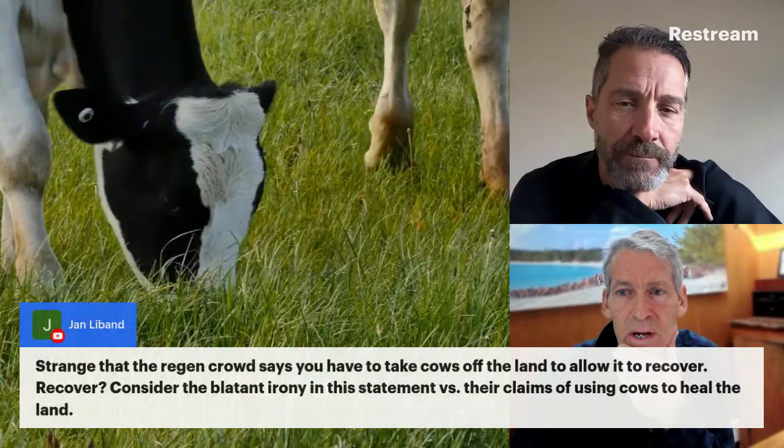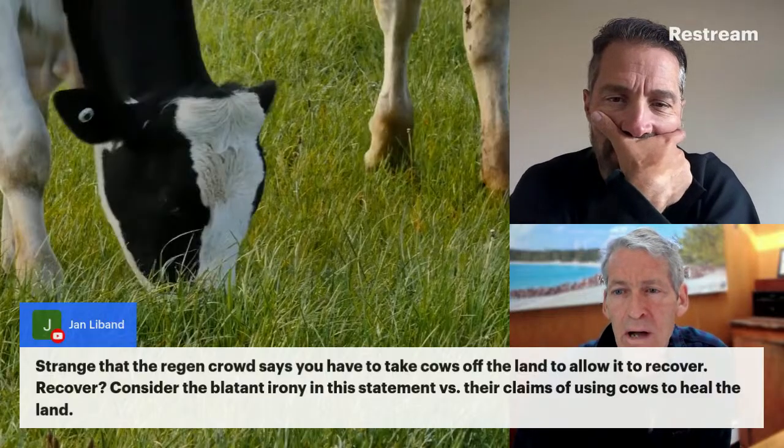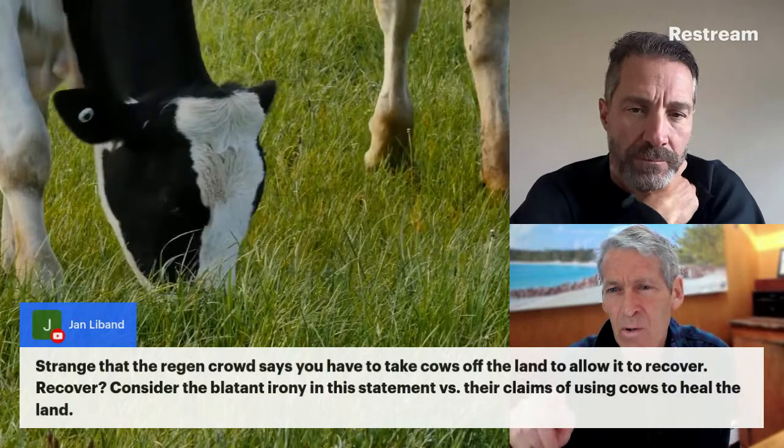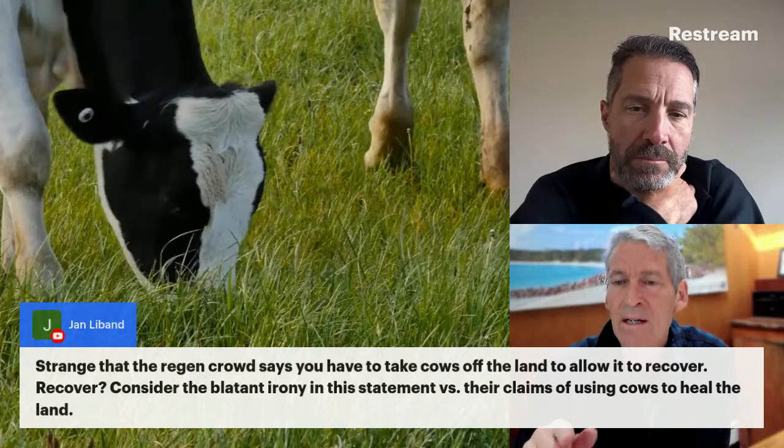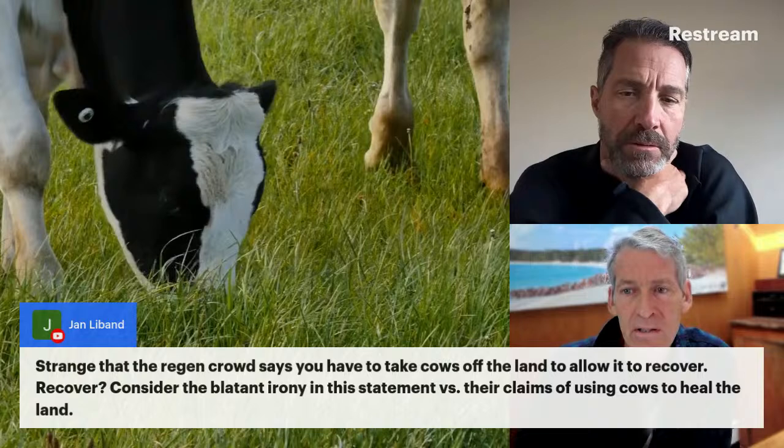Absolutely. So Jan wrote, strange that the regenerative crowd says you have to take cows off the land to allow it to recover. And that actually, I question that, Jan. Is that what you meant to say? And then you continue, consider the blatant irony in this statement versus their claims of using cows to heal the land.